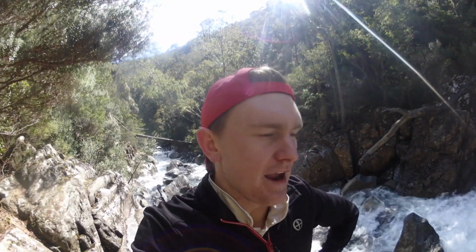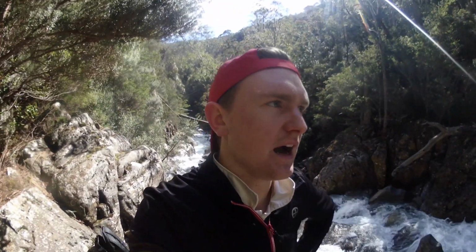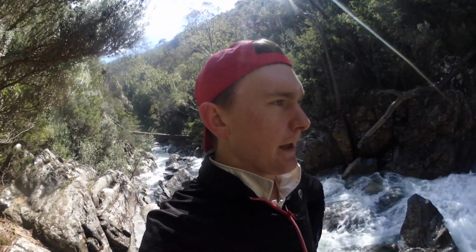It flows year round, but at this time of year it's a really spectacular spot, Wellington Falls. Easily the best waterfall within a half hour of Hobart.